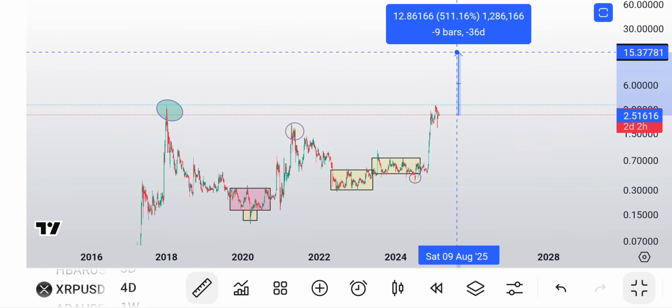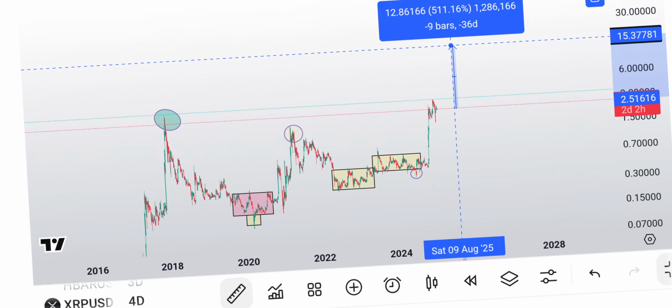You know what I mean? So I think XLM would actually be the better play. So if I had $100 to spend, would I buy XRP or would I buy XLM? I actually would buy XLM over XRP.